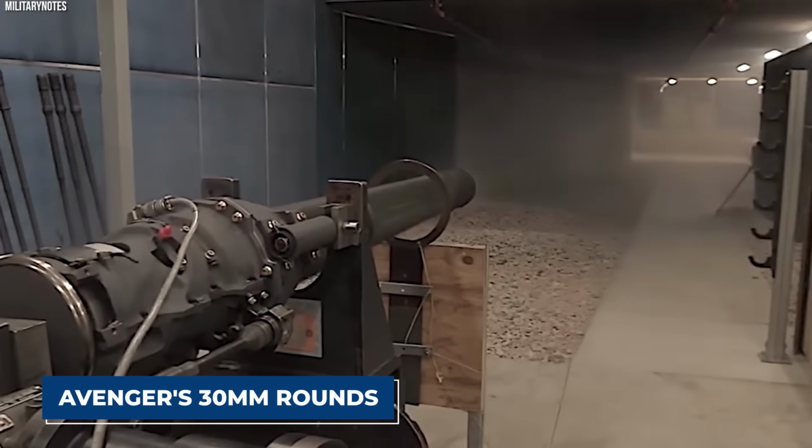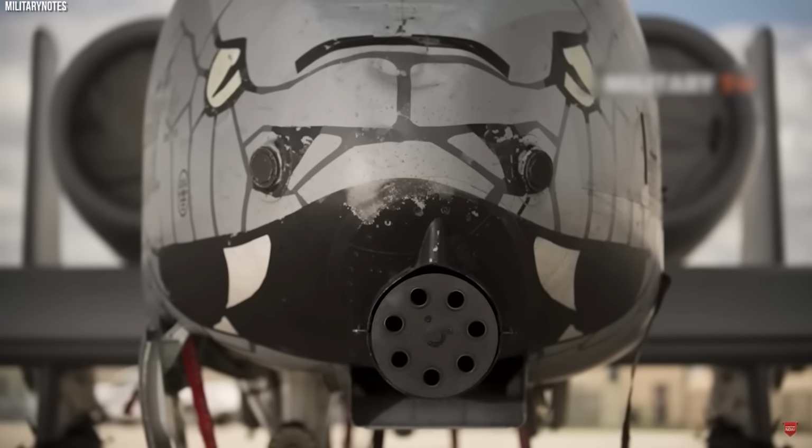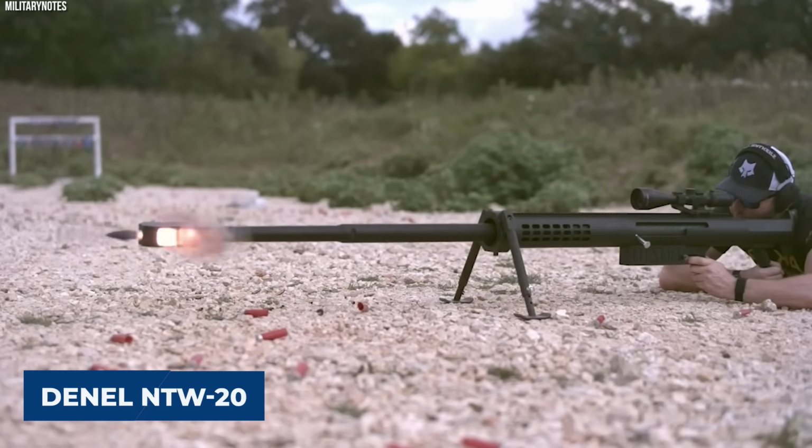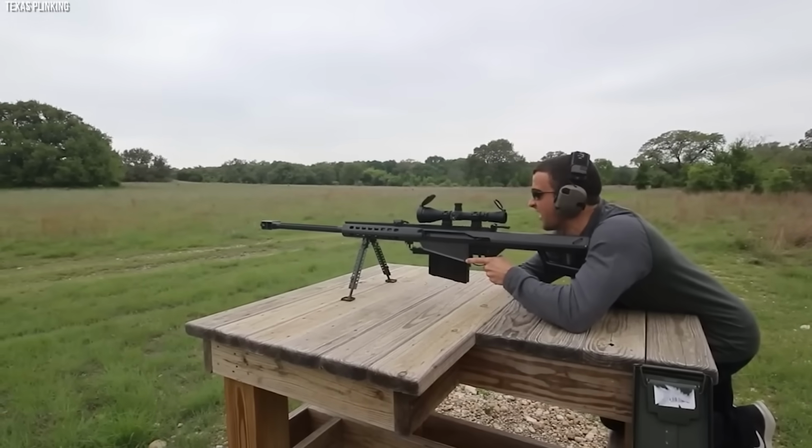Comparing the Avenger's 30mm rounds with other weapon systems further underscores their dominance. Take, for instance, the Denel NTW-20, an anti-material rifle renowned for its power.